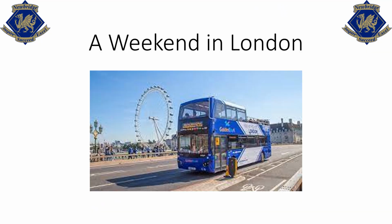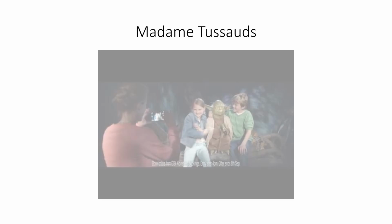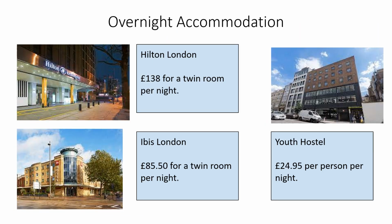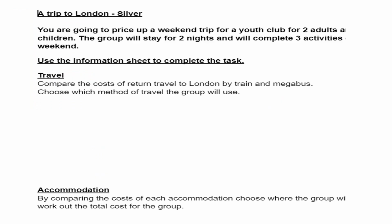Another example of an application we've got is a weekend in London. So learners have to plan a trip to London after they've done a module of work. So they go through, and I'm going to skip through this very quickly, looking at different activities. So this is displayed to them. They can watch the different videos, so they can ascertain what's going on. Then they're given different travel options, different overnight accommodation options, and different activities to do.